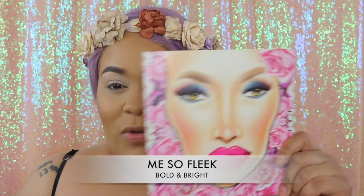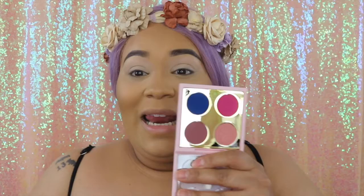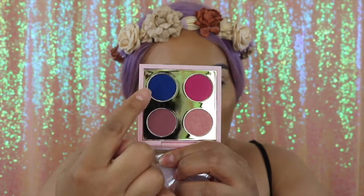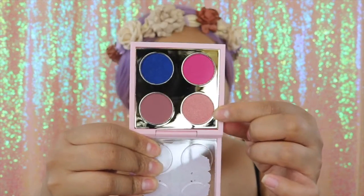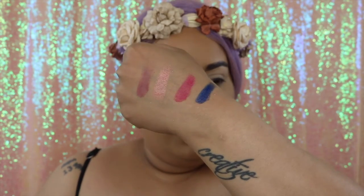Next one I'm going to be showing is the Miso FLEEK, which is these beautiful bold deep purples, and I can't wait to try this one on. Play With Me, which is a little bit more on the brighter side. So pink, a blue, a dusty mauve, and a nice little pink goldish iridescent one. So beautiful, so beautiful. These colors are definitely, I love how they pair together.